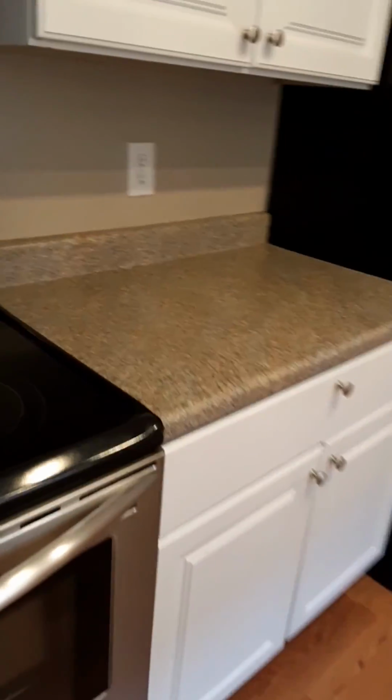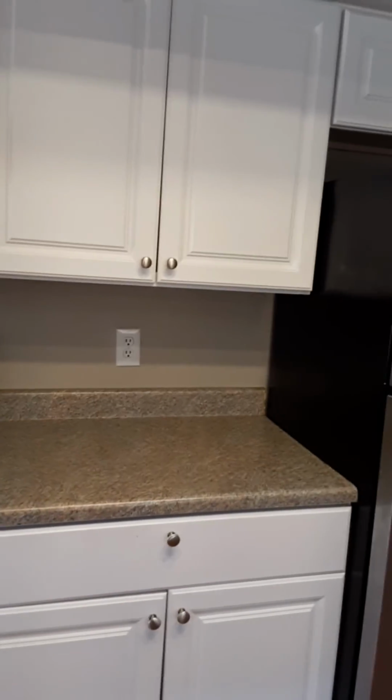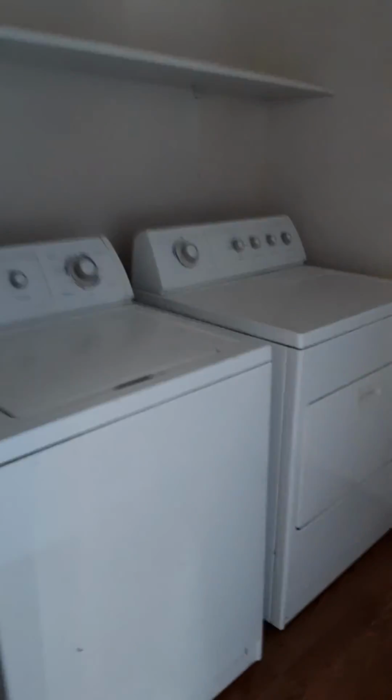And then in the original listing, I don't know if your mom got this one, we did make a mistake and put microwave. It doesn't have a microwave. No microwave. Okay. No big deal. Stainless steel stuff looks pretty nice. My mom and dad used to have the same washer and dryer, I'm pretty sure.